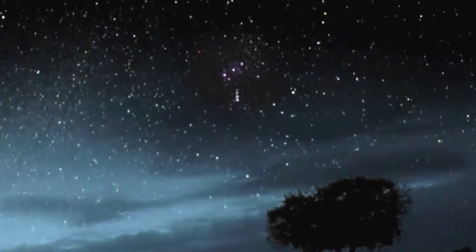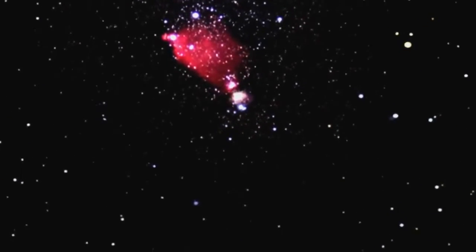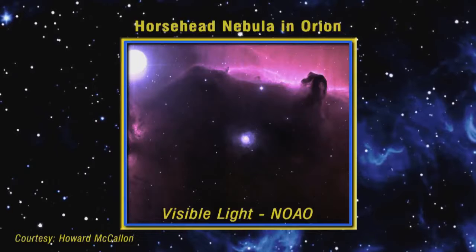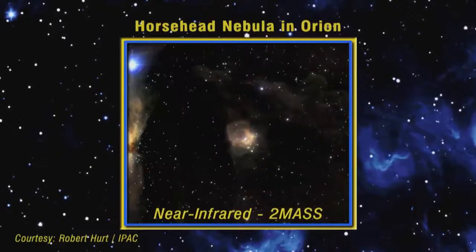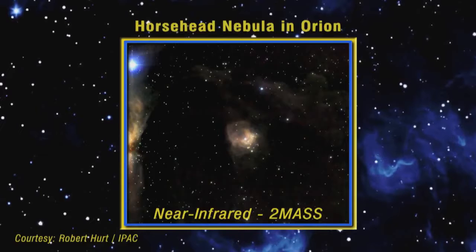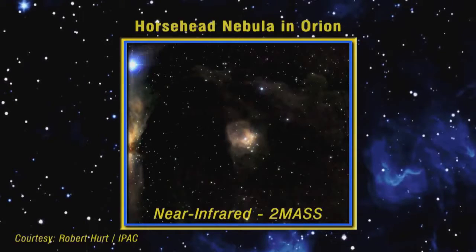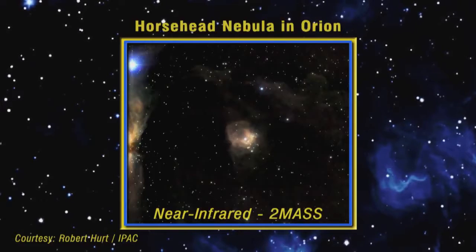Well, let me show you some pictures of the Orion constellation, specifically the Horsehead Nebula. The visible picture shows some really dark areas, and those are actually dust clouds that are obscuring the visible light that's coming from the stars that lay behind the dust. In the near infrared, you actually see many, many more stars, and in fact, the Horsehead Nebula has practically disappeared. And the reason for that is what you're seeing now is the infrared light going right past all of the dust. So you're actually seeing the stars behind the dust.